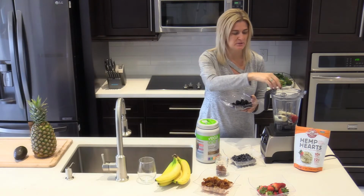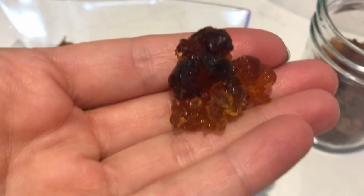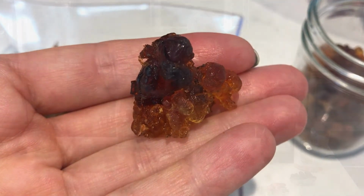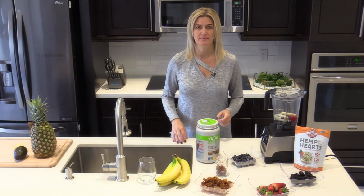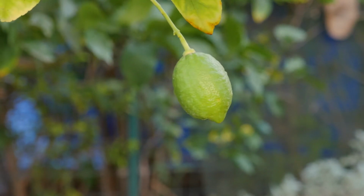As we age, we become more prone to free radical damage, which wreaks havoc on the skin. And so it's really good to get some antioxidants into your diet. Another ingredient that you can use to put into your smoothie to help with your skin's health is vitamin C. Foods rich in vitamin C include citrus foods such as grapefruit, lemon, lime, and orange. I'm going to go ahead and actually add some lemon into my smoothie.